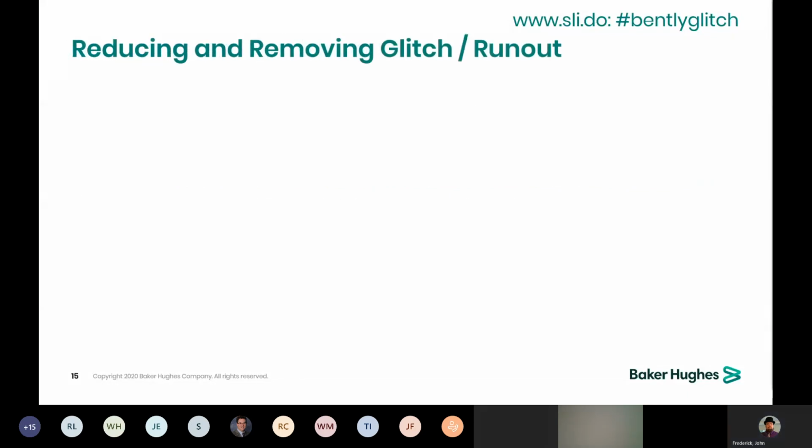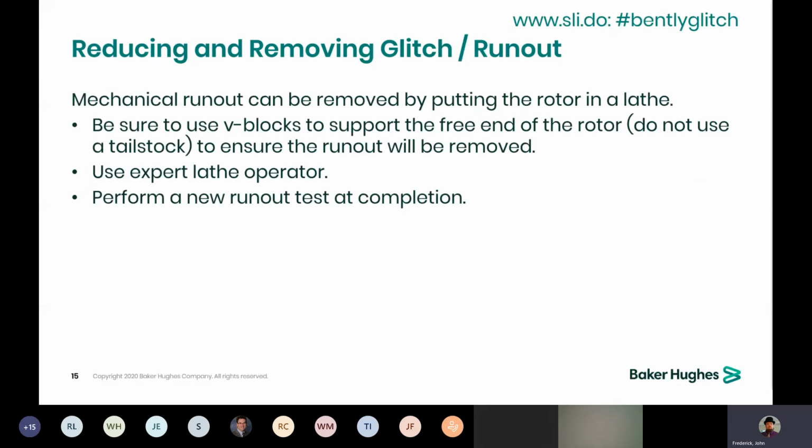So we've identified the glitch. We know how much is too much. Well, if we have too much, how do we get rid of it? Mechanical runout can be removed by putting the rotor in a lathe. Once again, we want to use V-blocks to support the free end of the rotor. Don't use the tailstock. From the lathe, it's best not to use rollers.